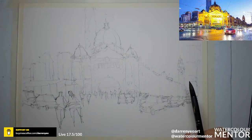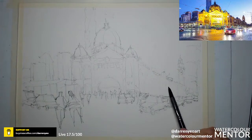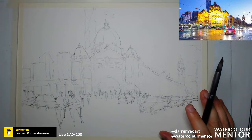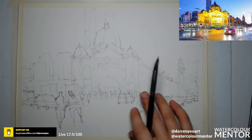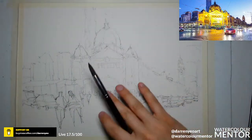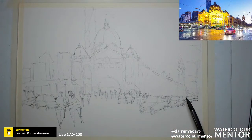I think let's just try to replicate what's going on in the reference, because if I put too much light over on this side, I think it's going to overpower the scene, in terms of we've got all this light here. I want the reflections and the light of this building to be the focus rather than some of the stuff on the back. So I think we'll stick with what's here. Just a little bit of my thought process in terms of how I approach it.